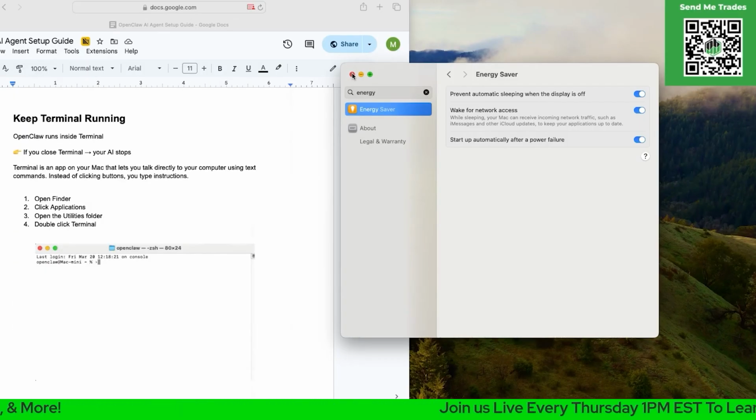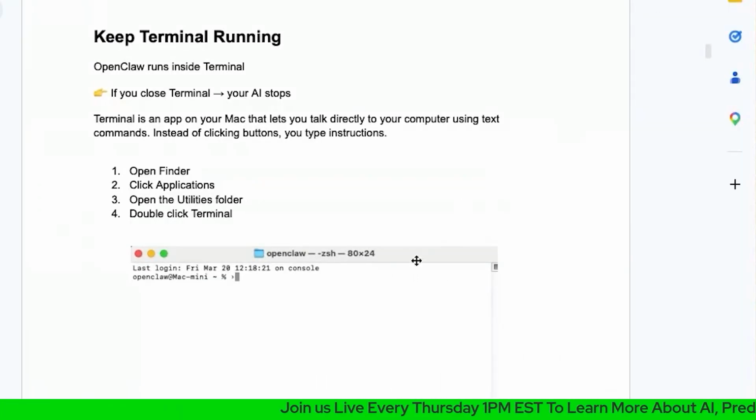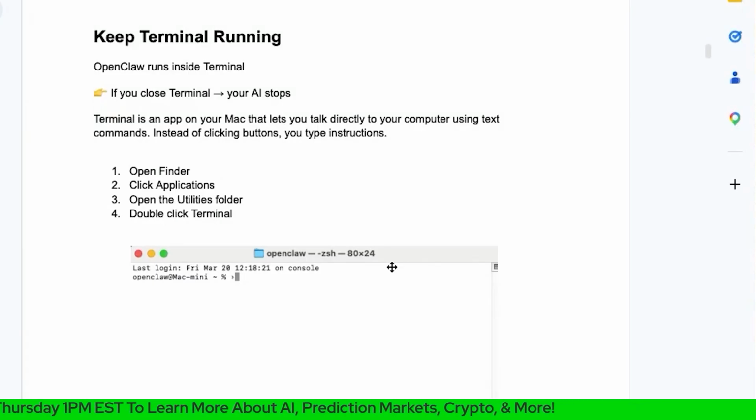So Openclaw runs inside Terminal. So if you close your terminal, your AI stops. And Terminal is just an app on your Mac that lets you talk directly to your computer using text commands. Instead of clicking buttons, you type instructions. It's very popular with developers.